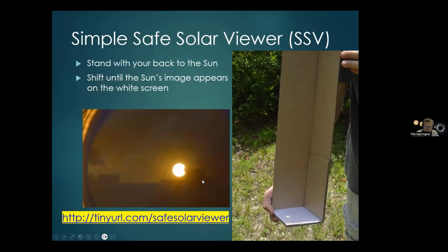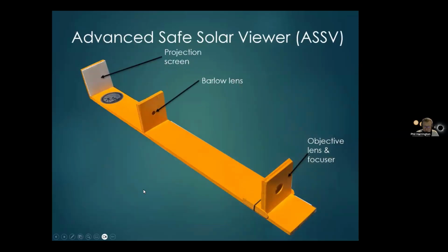Right? The advanced safe solar viewer, and this is the one I made back in 2017, does give you a brighter image and a sharper image. You can even see sunspots, these dark little spots on the sun that are storms or disturbances in the sun's magnetic field. You need two lenses. You need a lens in the front called the objective lens. This portion over here is the focuser, so you slide that back and forth on the base. The light then passes through a second lens to bring it to a focus on the screen right over here.